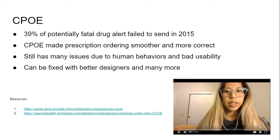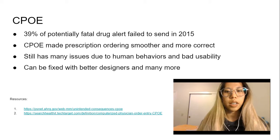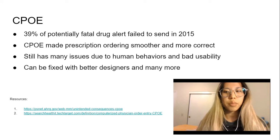In a 2016 article from MedCity News, Leapfrog conducted a survey and found there were 39% of incorrect potentially fatal drug orders and 13% of potentially fatal orders that failed to send alerts in 2015. This is a very tricky topic because there's no threshold on how many alerts is too little or too many. With too many alerts, it can lead to alert fatigue, and people will actually stop responding to these potentially life-saving alerts. Although CPOE has made tremendous improvements since it was first introduced as standard equipment in the medical field, it is not without flaws.